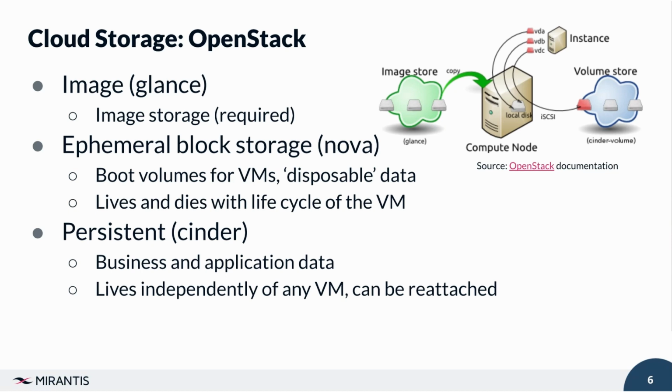There's two different block storage types in OpenStack. One of them is ephemeral block storage. This is oftentimes dismissed. This is what you boot instances from. But in many cases, people do not use ephemeral storage, even though it would be beneficial for them.